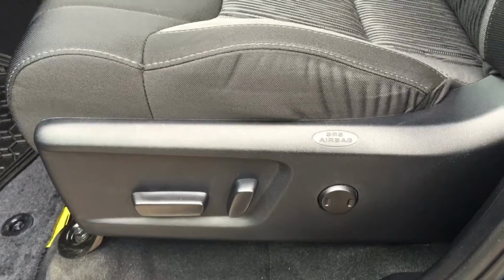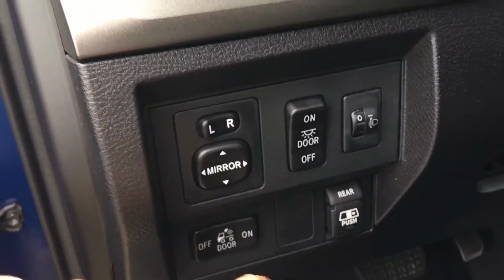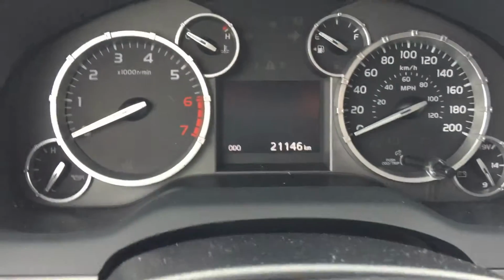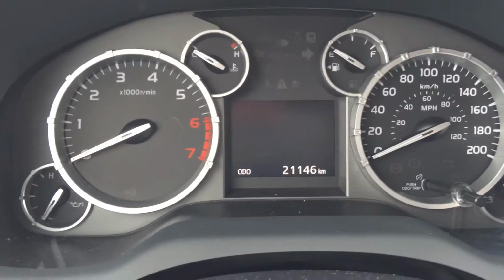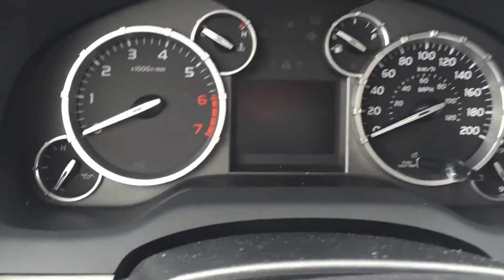For the interior, they come with black cloth seats. They also come with power seats and power lower back support. They also come with power windows, power door locks, power side mirrors, and a power sliding window at the back. This unit only has 21,146 kilometers on it. Extremely low kilometers.